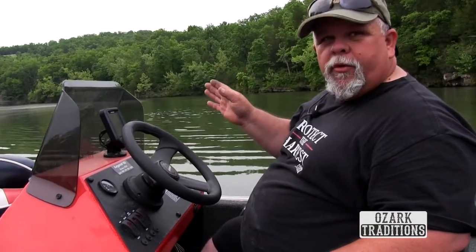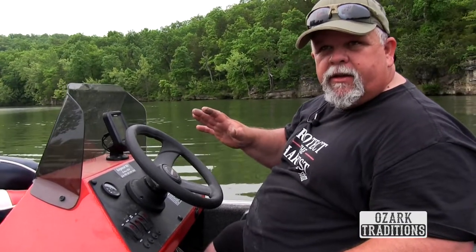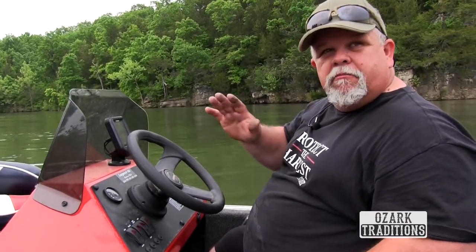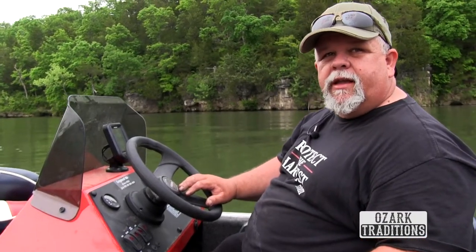And we just came through probably one of the nastiest stump fields that you'll ever find in a river. We never touched one of them. We're riding so high in the water that, I mean, we just don't touch them. This Legend SS is the cat's meow.